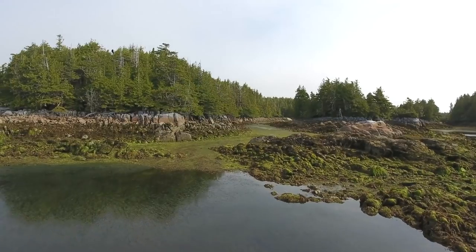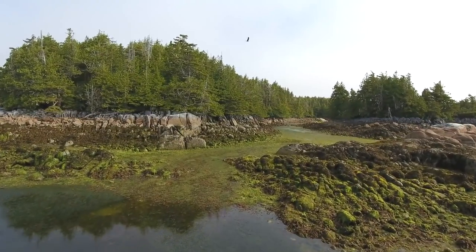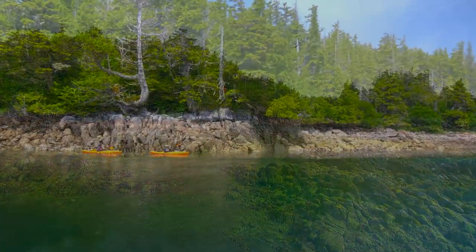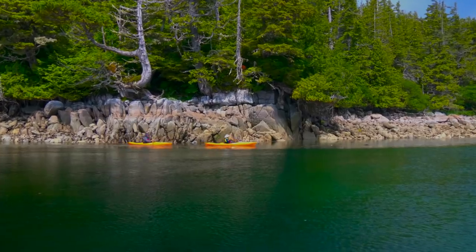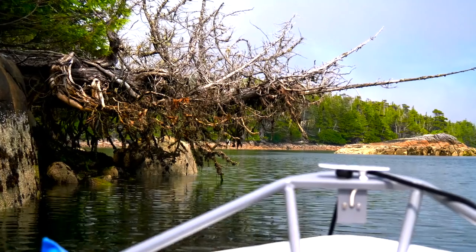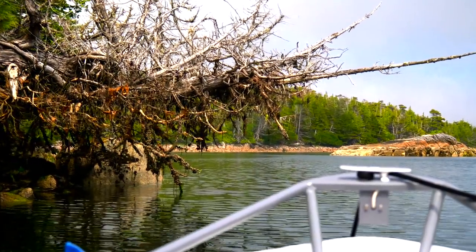With tides exceeding 20 feet, inlets dry out alarmingly fast. Right now there is ample water, but these branches show how much the tide has already fallen.